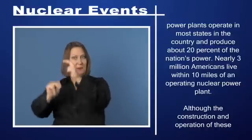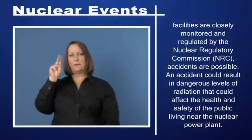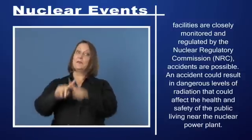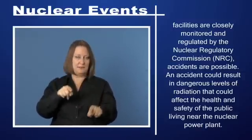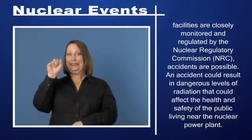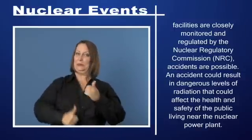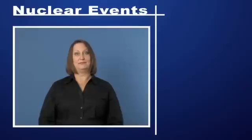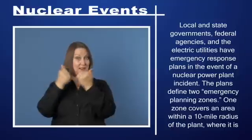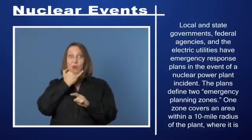Although the construction and operation of these facilities are closely monitored and regulated by the Nuclear Regulatory Commission, or NRC, accidents are possible. An accident could result in dangerous levels of radiation that could affect the health and safety of the public living near the nuclear power plant. Local and state governments, federal agencies, and the electric utilities have emergency response plans in the event of a nuclear power plant incident.